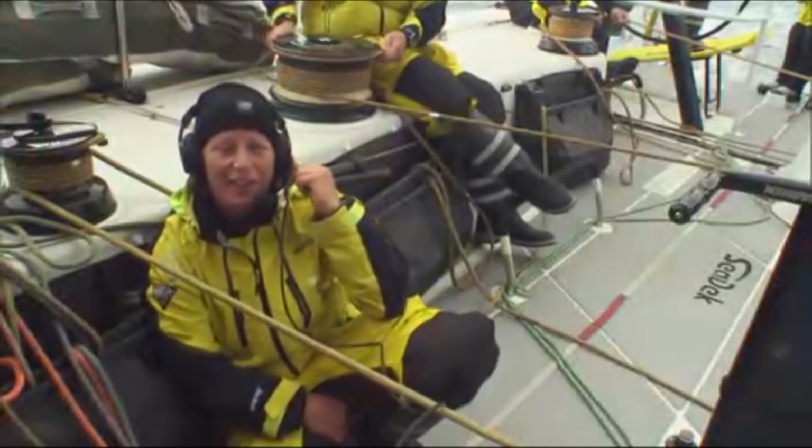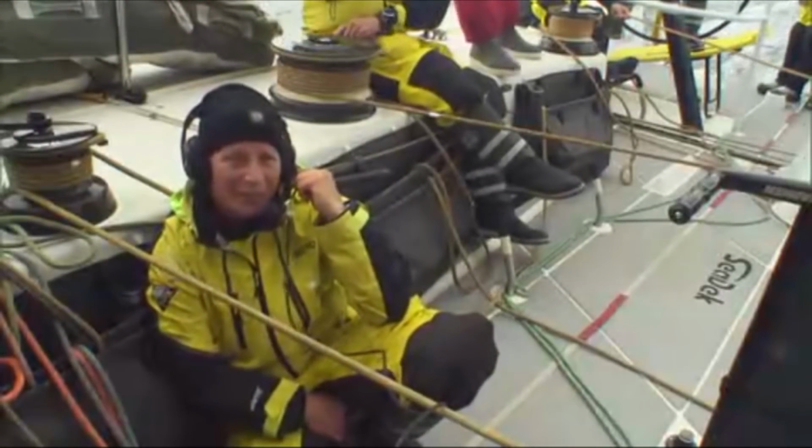So it's not over yet. It's not over yet. We've got a lot more racing to go, and Team Brunel are in that hunt for that top spot with Maffrey, with Dongfeng Race Team, but do not rule out the other boats as well, each of them going for their individual slice of glory.